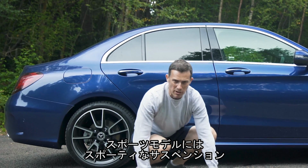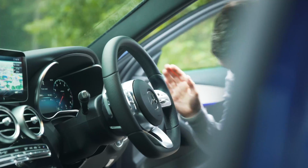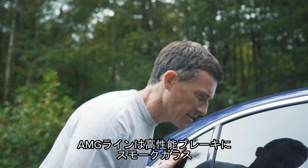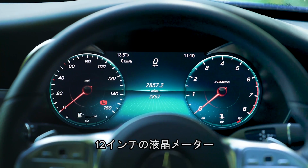Next is a sports model, and it gets lowered, stiffened, sportier suspension, full LED headlights and a Napa leather sports steering wheel. The AMG line gets upgraded brakes, tinted windows. Yeah, that was my reflection. Can't see in there. And a 12-inch digital driver's display.